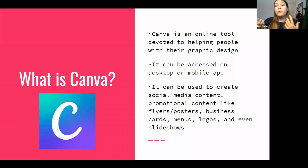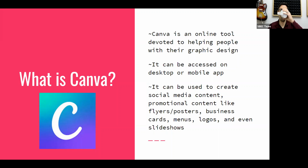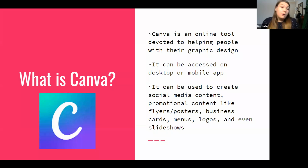Prior to something like Canva, any kind of in-house graphic design would really need to be achieved through something like Photoshop. That's kind of the big one. These are programs that do have a steeper learning curve, generally speaking. So if you don't already have a background in graphic design, it can be very challenging, and it feels very overwhelming to dive in there and start creating your own content.